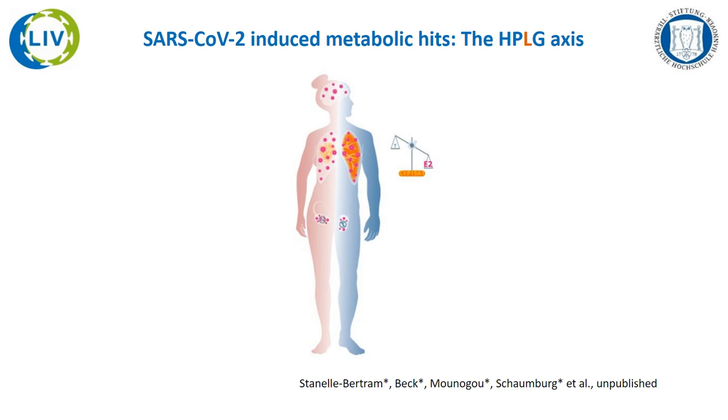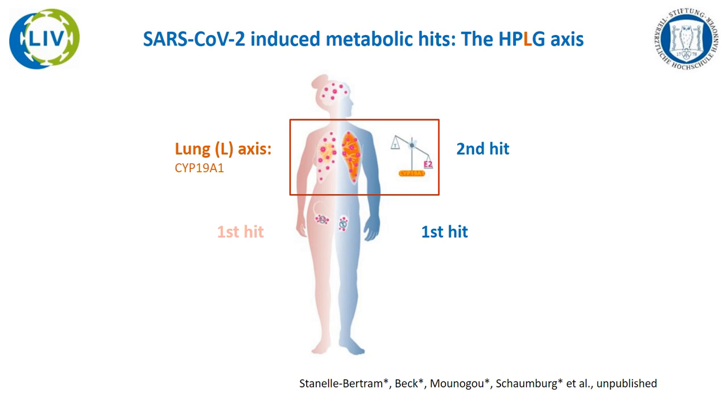All these data together suggest that SARS-CoV-2 infection can induce several metabolic hits in male hamsters. The first hits occur in the reproductive organs, and the second hit in the lung, resulting in a massive sex hormone dysregulation in COVID-19 males. This may change the hypothalamic pituitary gonadal axis, the HPG axis, to the hypothalamic pituitary lung gonadal axis.